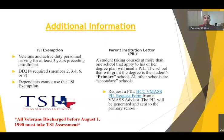If you have already taken the TSI and you find out after the fact that you could have been waived for it, whatever your results from the placement test, they will stand. They cannot retroactively place a waiver if you already have taken the test. So if you're a new student here at HCC and you would like to be waived from the TSI, please submit to us your DD-214 and make sure it's one of the members listed here. And FYI, dependents cannot use the TSI exemption. Unfortunately, it's only for veterans themselves with a valid DD-214.